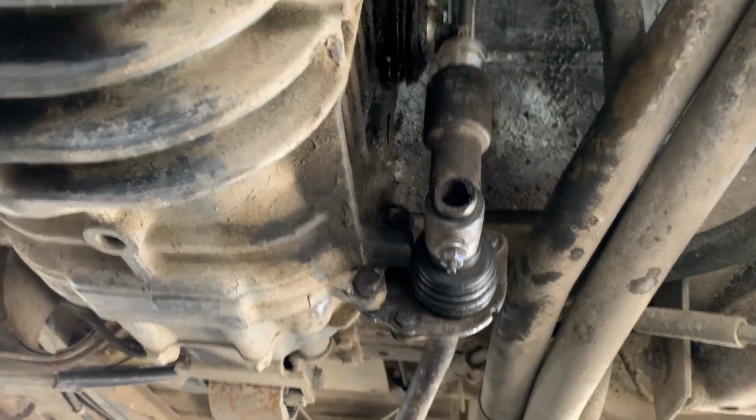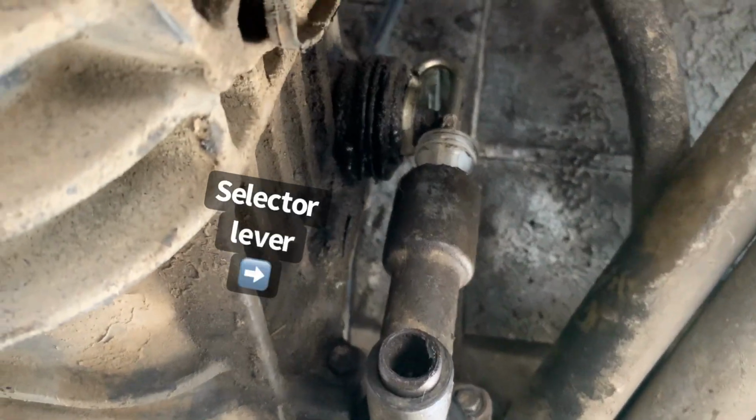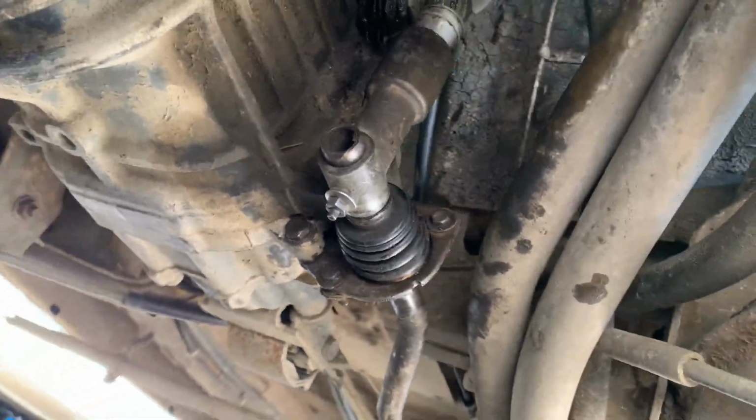I will say that this is generally the hardest part, putting it all back together. It always seems to come off a lot easier than it goes back on. I didn't replace the selector, having only changed that last year. But certainly a satisfying conclusion to get another job ticked off the list.